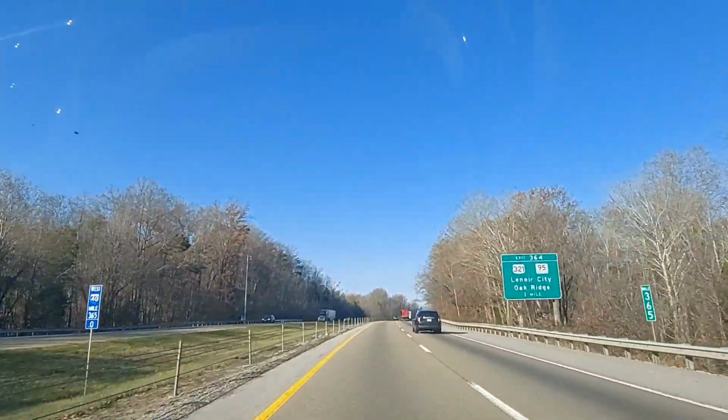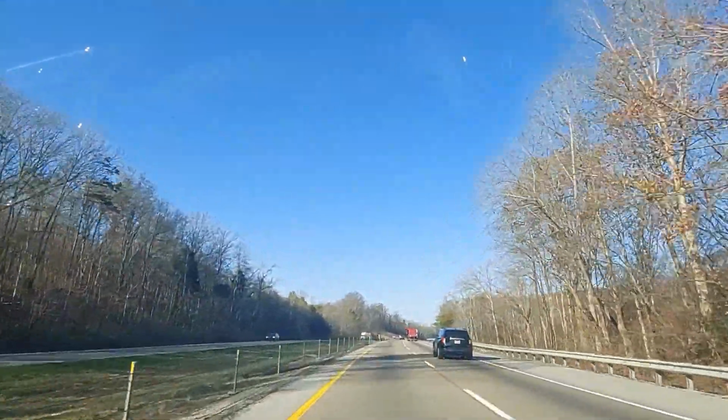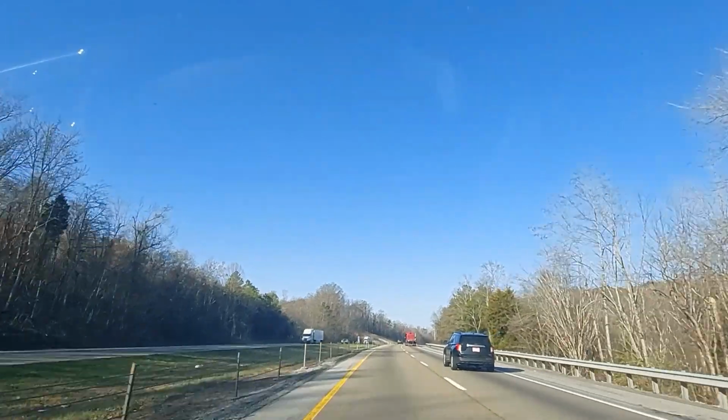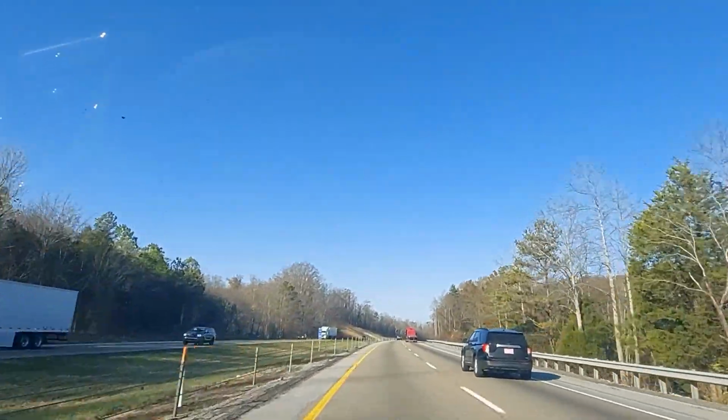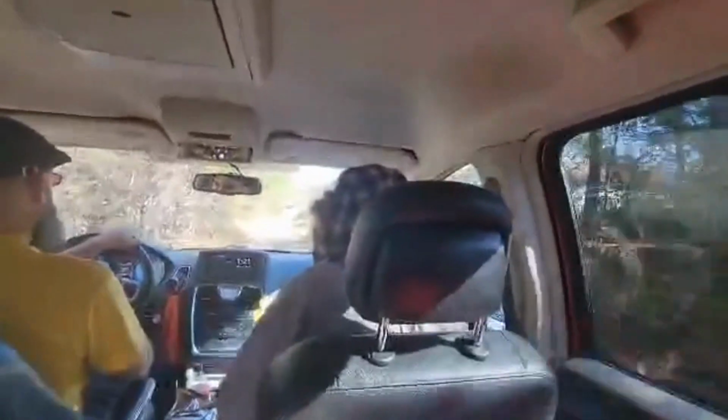We're going to head on to the main point of interest that I want to check out today. It's one of my favorite things, I've been to several times. It's not quite an hour south of Knoxville, Tennessee. It's the Fortress of Faith or Greenback Castle.